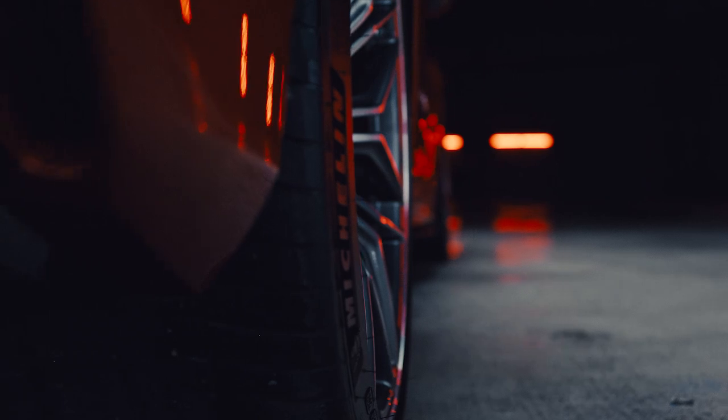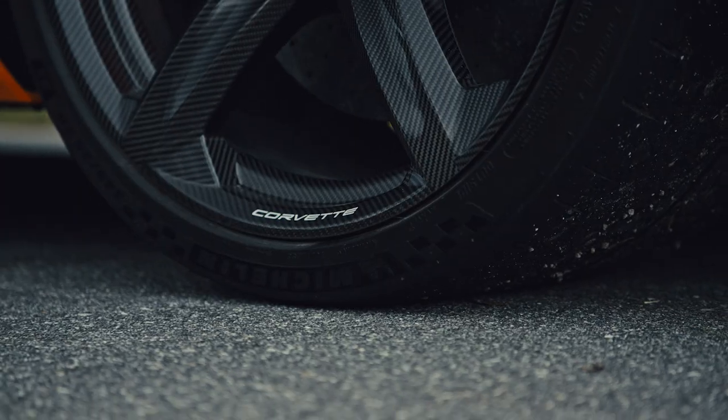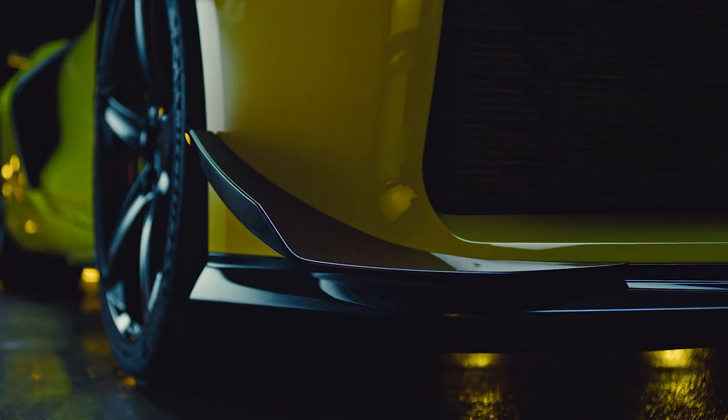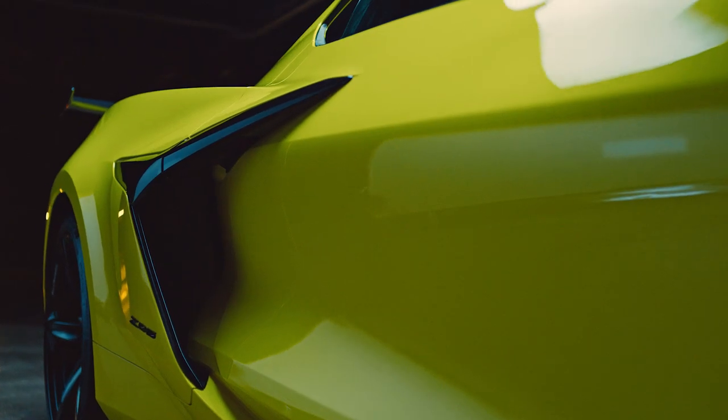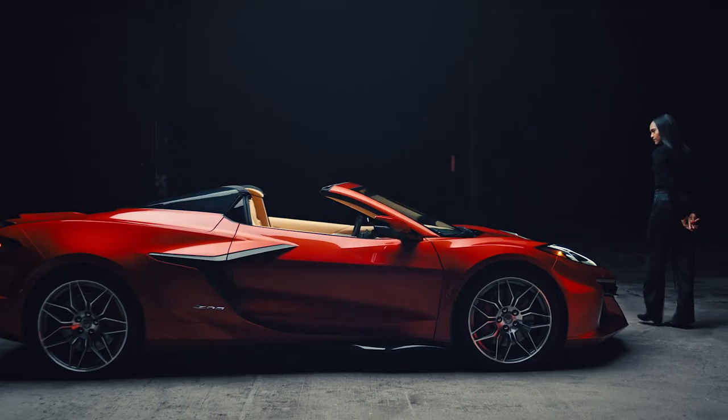We want to make sure we take full advantage of that weight on the back end, powering off the line to maximize the traction. The fact that we're widening the tires also enables us to create bodywork that feeds right into the engine need to breathe and be cool. We started putting the wider fenders and the wider quarters on it. Then it was like, okay, we got something here.